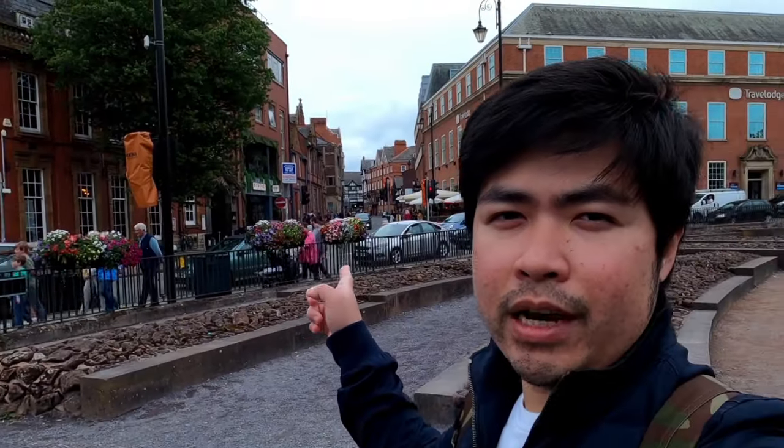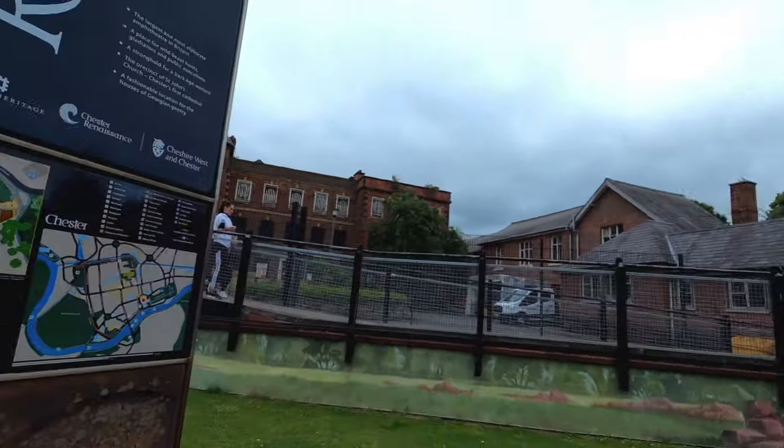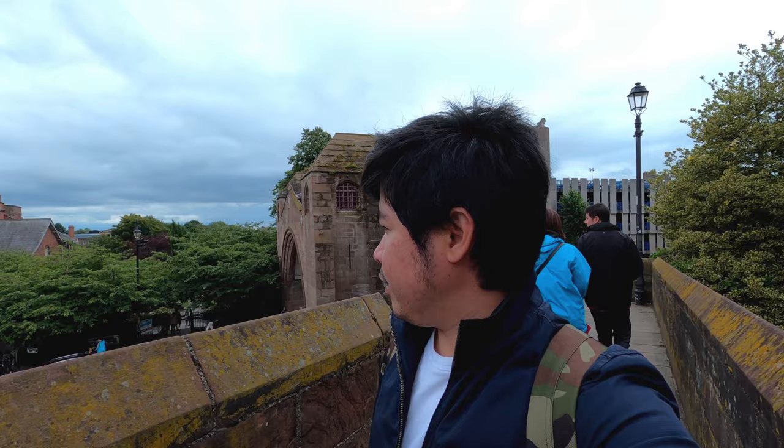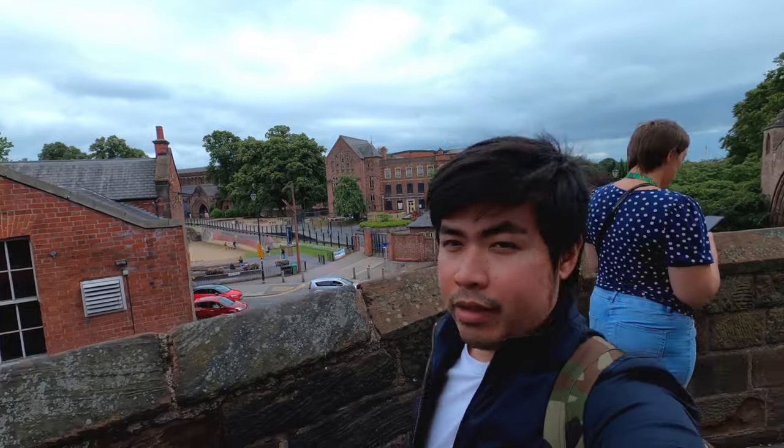So that's the city center there, or the town earlier where we were. So I'm gonna go back. Let's go back. Okay, so we're walking on the walls again, city walls again. And that's the amphitheater there at the back.